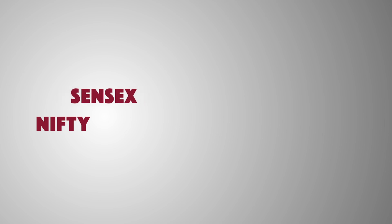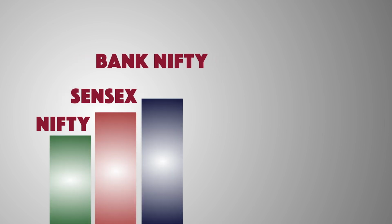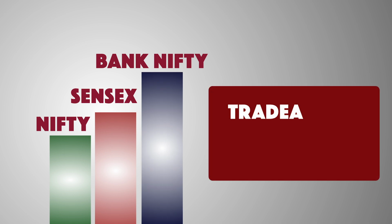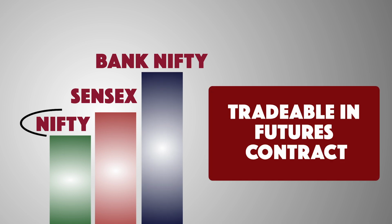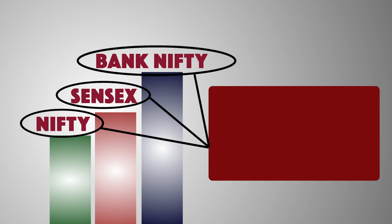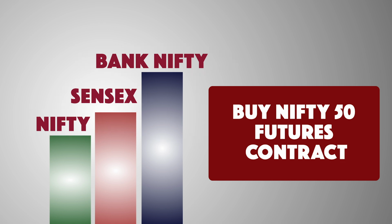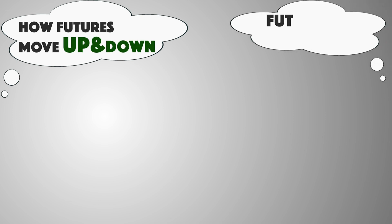Generally, Nifty, Sensex and Bank Nifty are indices measuring Indian stock market growth, which you can trade in futures contract. For example, if you think market will be up for next 30 days, then buy the Nifty 50 futures contract and earn profit. How do futures contracts move up and down?